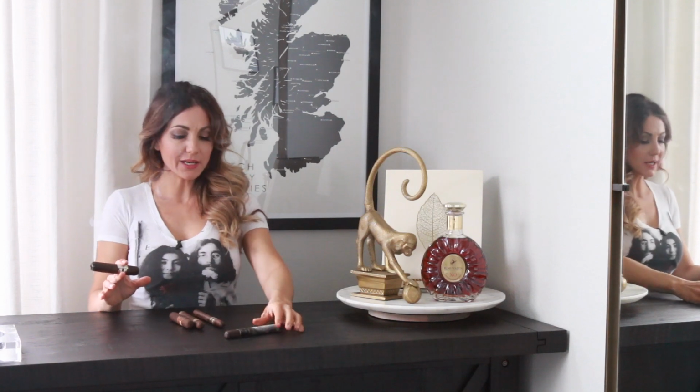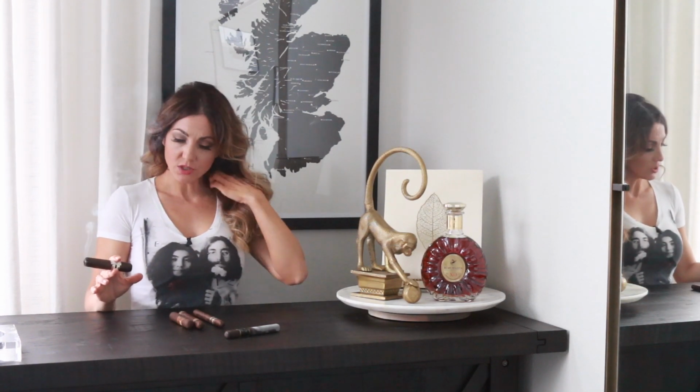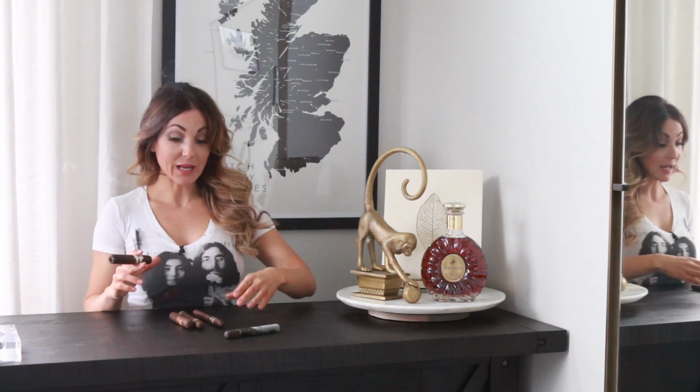And I do believe it is featured at around the $9.50 price point. I was not able to find all of these price points. I try to do that from time to time and give you guys what you should expect to pay for these cigars. Because again, for those of us who smoke often, it does start to add up.